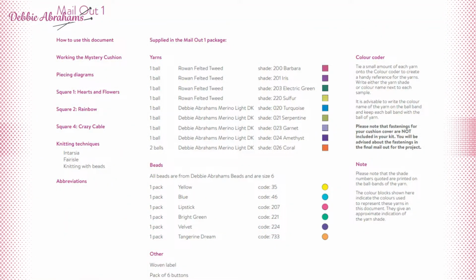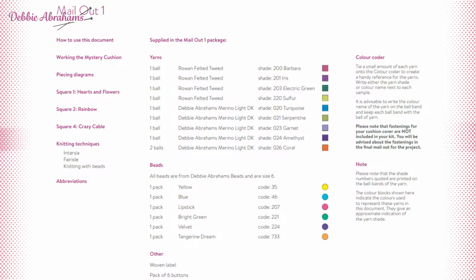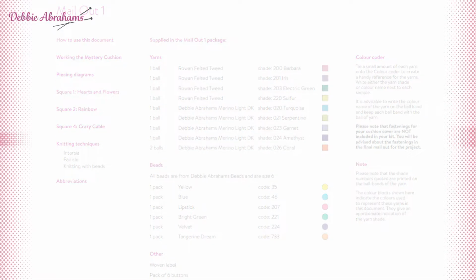All of the parcels have now been posted, and in your kit you will find that you have everything that you need to knit up your cushion. So that includes 10 balls of yarn, 6 packs of beads, a woven label in a small coloured envelope, which I'll talk about a little bit later on. There's also a pack of buttons for your fastenings, a colour coder, and a welcome letter. And it's well worth checking page 2 of the June mail out just to make sure that you have everything that you should have in your kit. And if anything is missing, do get in touch straight away.